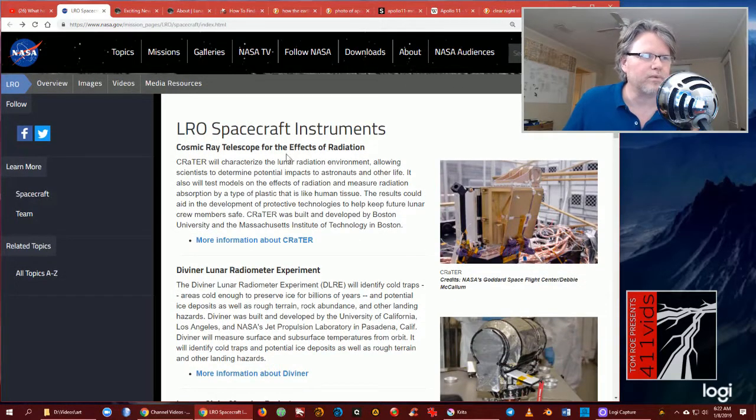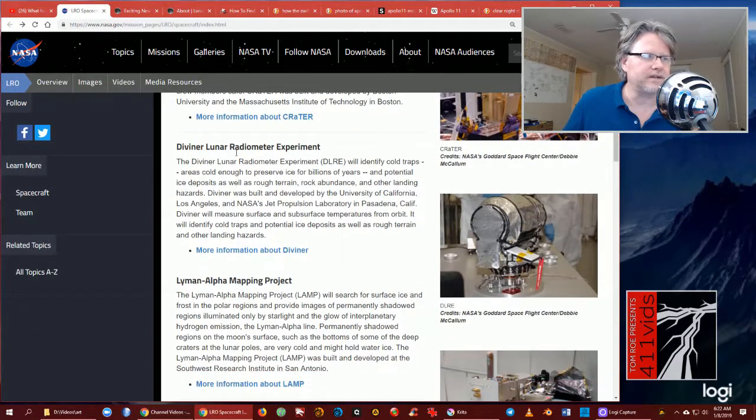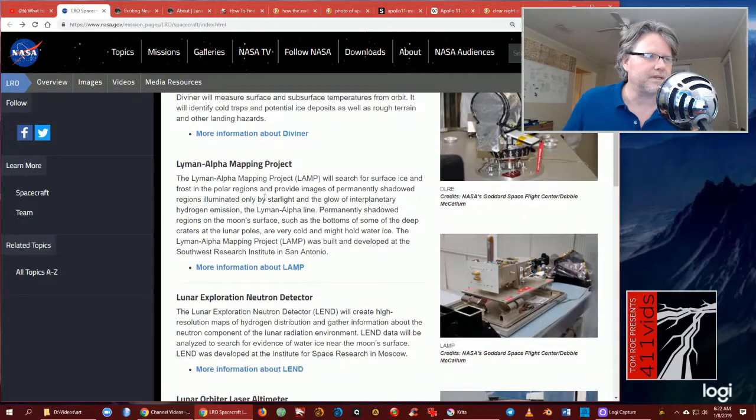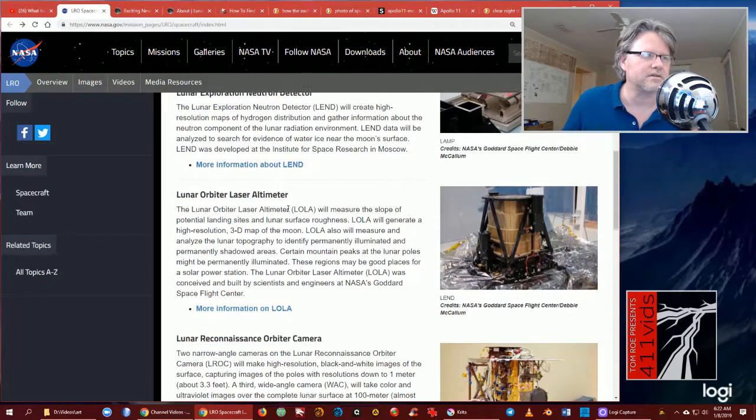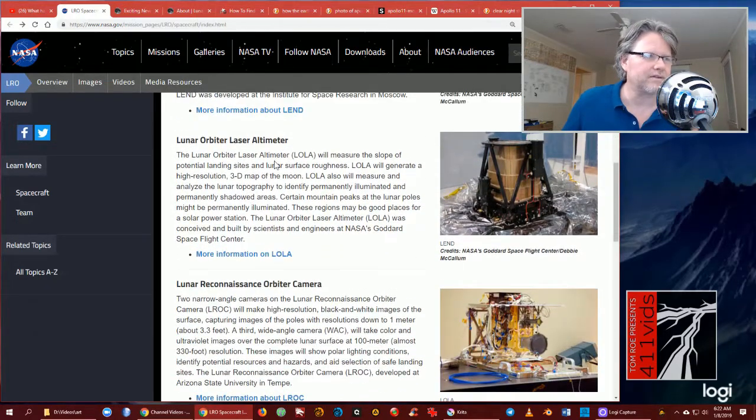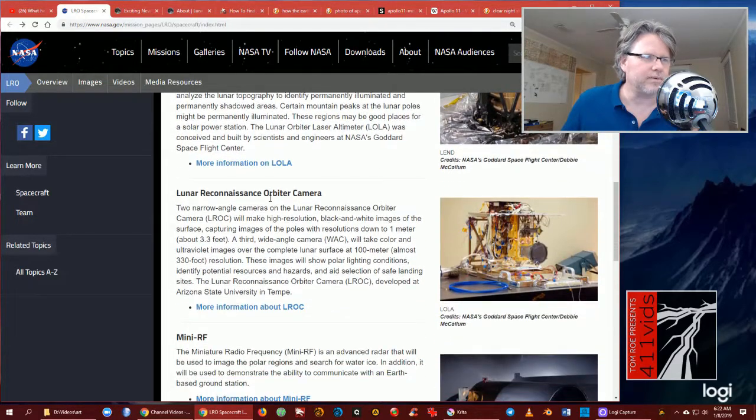So we've got this cosmic ray telescope, a Diviner lunar radiometer experiment, Lyman Alpha mapping project, lunar exploration neutron detector, lunar orbiter laser altimeter, Lunar Reconnaissance Orbiter Camera. Now we're getting into something. So we've got two narrow angle cameras on the Lunar Reconnaissance Orbiter Camera. LROC will make high resolution black and white images of the surface, capturing images of the poles with resolutions down to 1 meter or about 3.3 feet.